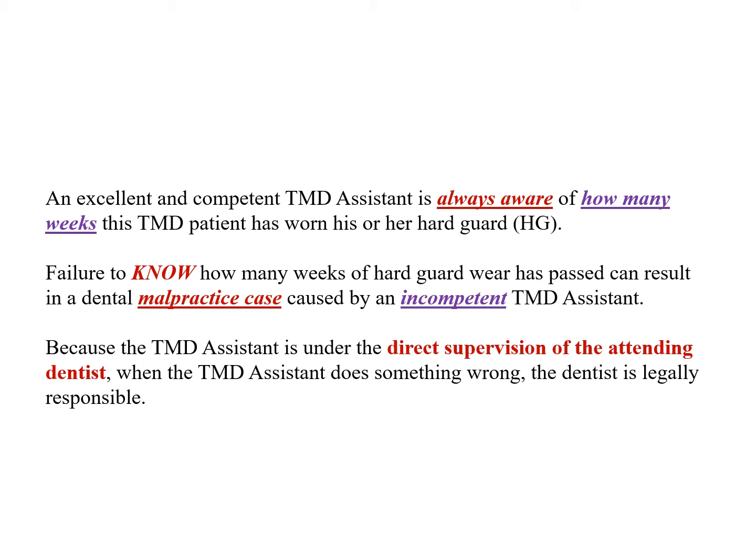Again, over and over and over, I'm teaching, so you'll memorize all the things that need to be done so that we avoid trouble. First of all, we want to take the best care we possibly can of our patients. We're here to help them, right? We're not here to hurt patients. But you can hurt a patient by being thoughtless.